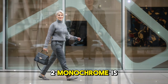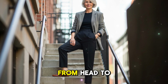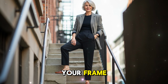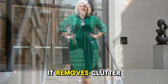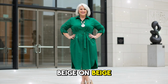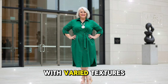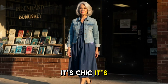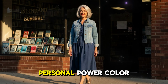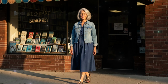2. Monochrome equals instant elegance. Wearing one color from head to toe, even in budget items, automatically elongates your frame and feels intentional. It removes clutter and forces focus on silhouette. Beige on beige, navy on navy, all white. Even all black with varied textures. It's chic, it's modern, and it's ageless. Bonus: choose your personal power color, the one that makes your skin glow and your eyes pop.